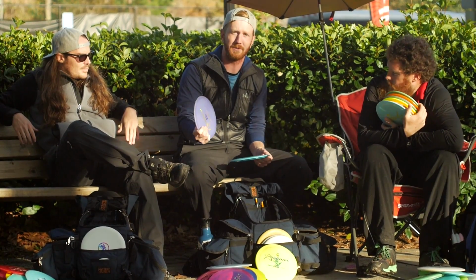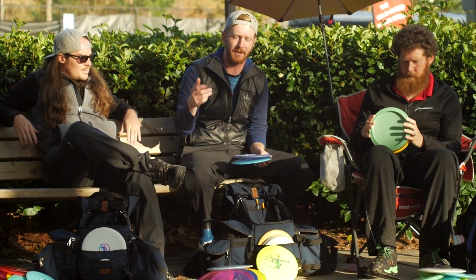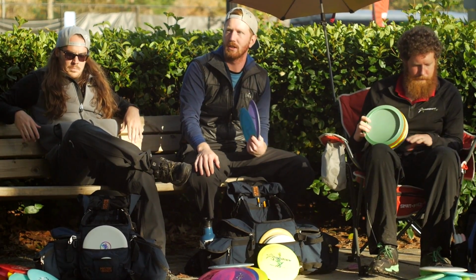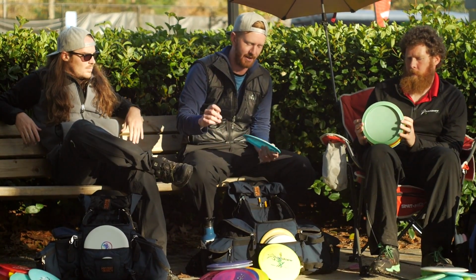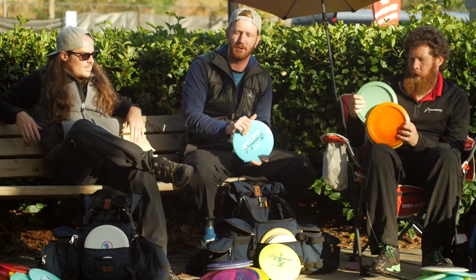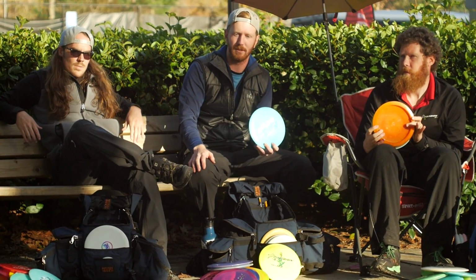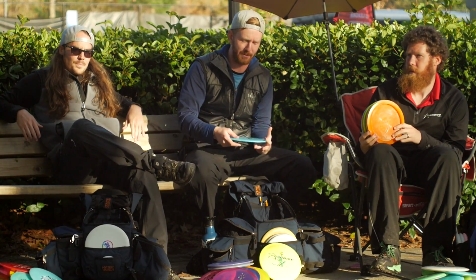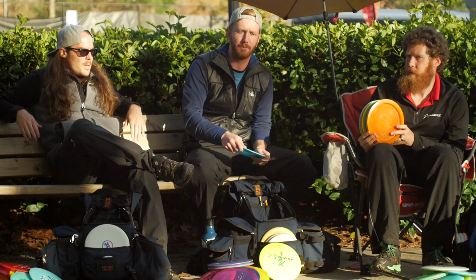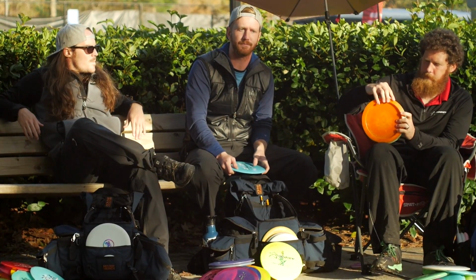I don't throw this often. This is really just a utility disc. Overhands, flick rollers, flex shots, get out of trouble stuff. And I also carry an X1. What he said, it's flat. It's really overstable. It's really nice. It was really windy today, and I threw it a couple times just to be safe. Really nice for approach shots on par fours.